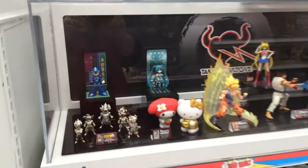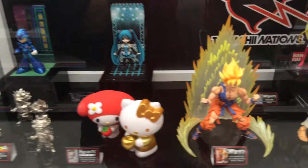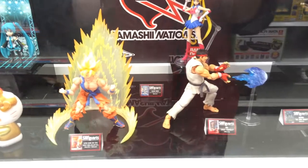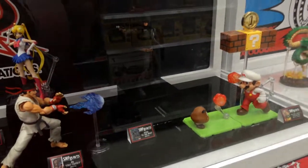So I went through, I discovered, and I went to say hi to my display, and this is actually the display that we built. I don't know how much I can actually say about it. I know there's 300 of them in total.